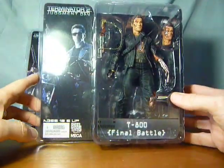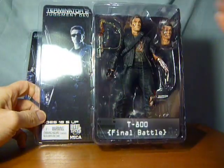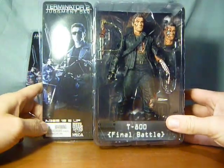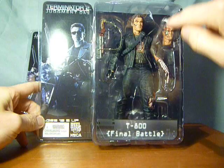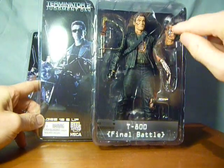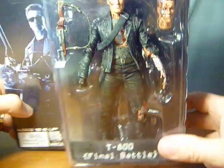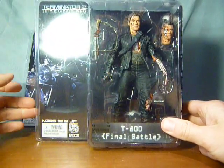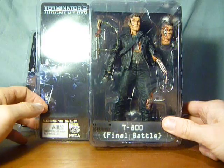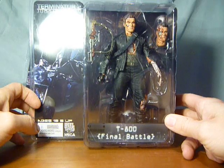Next we'll look at the T800 Final Battle. Now he comes with the grenade launcher, exactly the same one you just saw in the Cyberdyne Showdown, and an alternate head with a lot of damage to his right side, and you can see the endoskeleton skull in there quite clearly. On the main figure, he's got another fantastic sculpt. They've all been fantastic sculpts of Arnie, to be honest, and he comes with his arm that's been ripped off there.